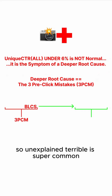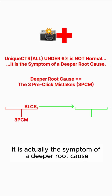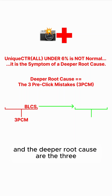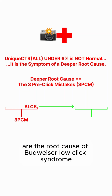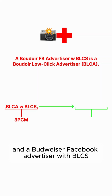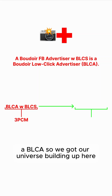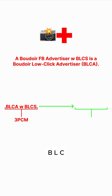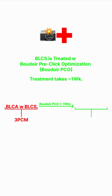Unique CTR under 6% is super common, but it is not normal. It is actually the symptom of a deeper root cause, and that deeper root cause is the 3 pre-click mistakes. So the 3 PCM, 3 pre-click mistakes, are the root cause of Boudoir low-click syndrome. And a Boudoir Facebook advertiser with BLCS is a Boudoir low-click advertiser, a BLCA. So we got our universe building up here. BLCA with BLCS is caused by the 3 pre-click mistakes.